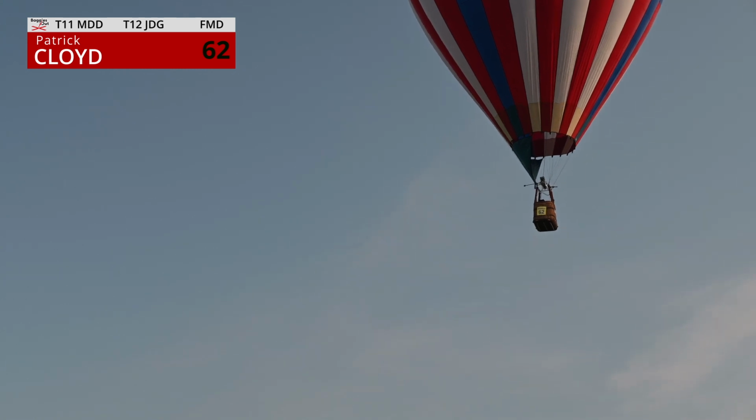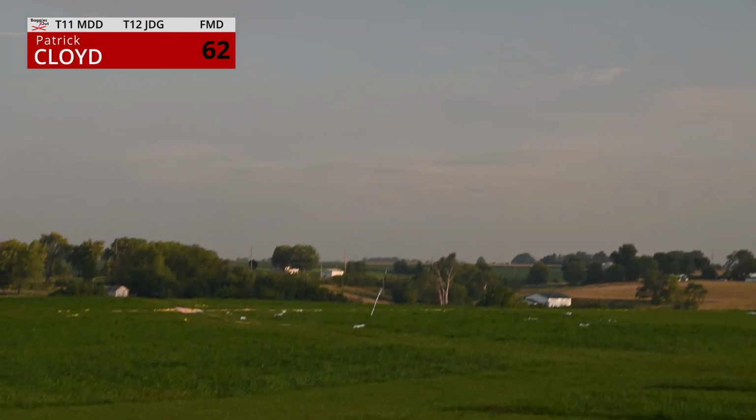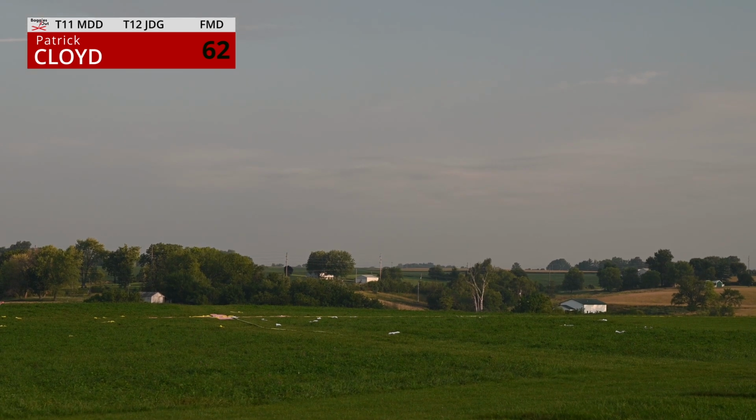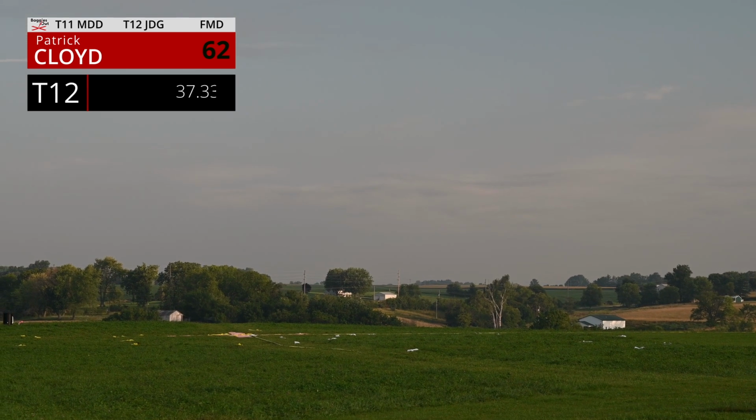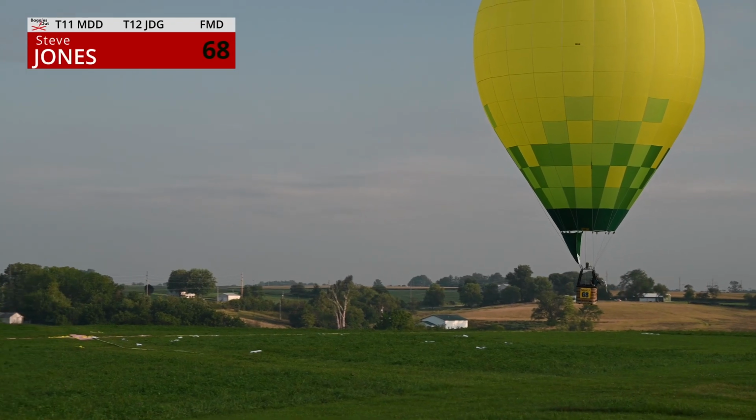Here we see Patrick Cloyd, banner 62. A little bit higher up. You can see Patrick looking at the back side of the basket before he threw that white baggie. Looks in bounds. And 37.33 there for the JDG for Patrick Cloyd.